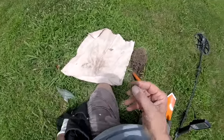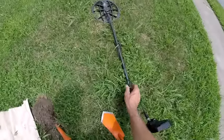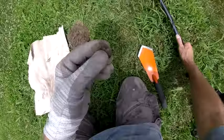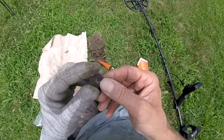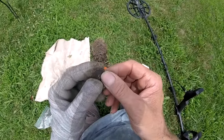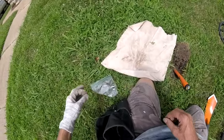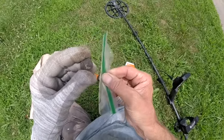All right, that's a good find there. Now I got to see what it's showing up on here. Yeah, that's what they call a silver nickel. It's a war nickel. When nickel was needed for the war effort, they added silver into these coins, took the nickel out. So that's a sweet find right there.